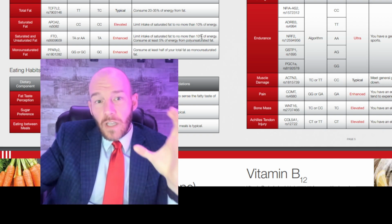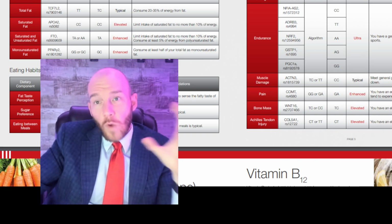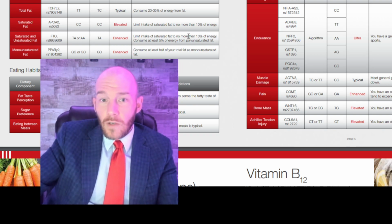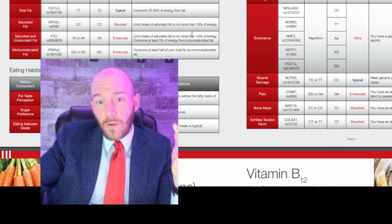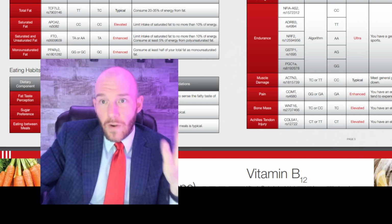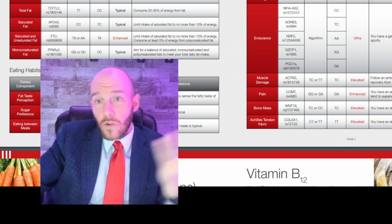So now imagine if people are eating completely in the wrong direction, where everyone says, oh, do the carnivore diet. Well, your genetics say that you need to limit your energy intake of saturated fats to no more than 10% of your energy intake in a day. And a lot of carnivore based foods have a lot of saturated fat in it. And if you're consuming too much of that, well, it depends on who you are.